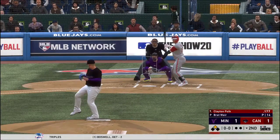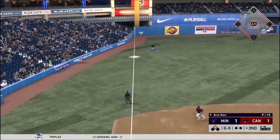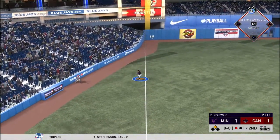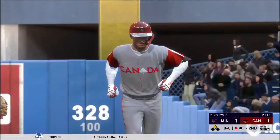Standing in, Clayton Polk. It's been a really slow start to the season for him, as you can see by the April numbers on your screen. Castle will get there as he makes the catch in foul territory for the first out.